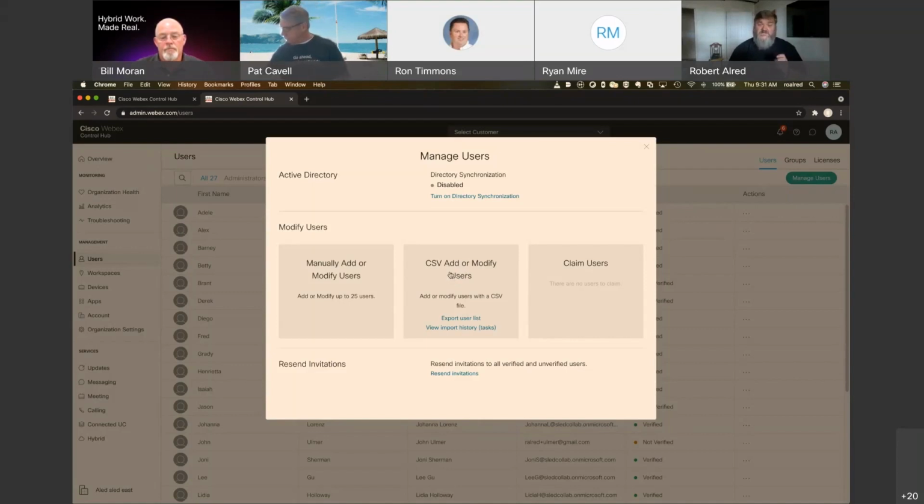And this is not only changes on calling, this is changing on messaging and Webex and the web conferencing as well. So all three things can be managed through this CSV file.